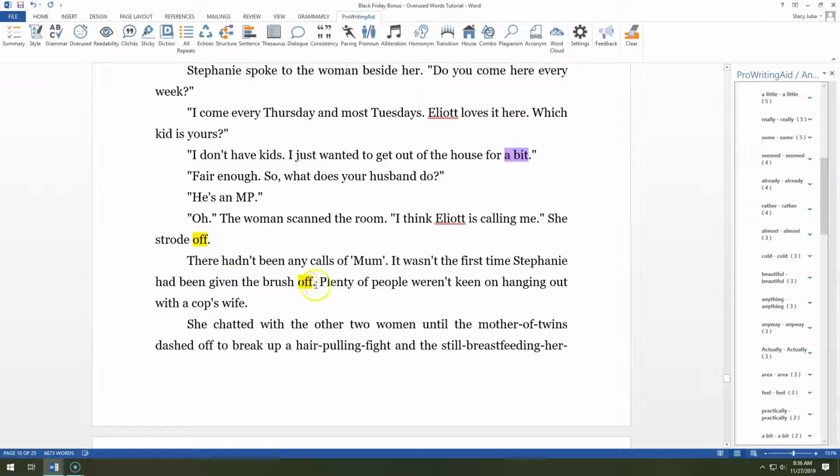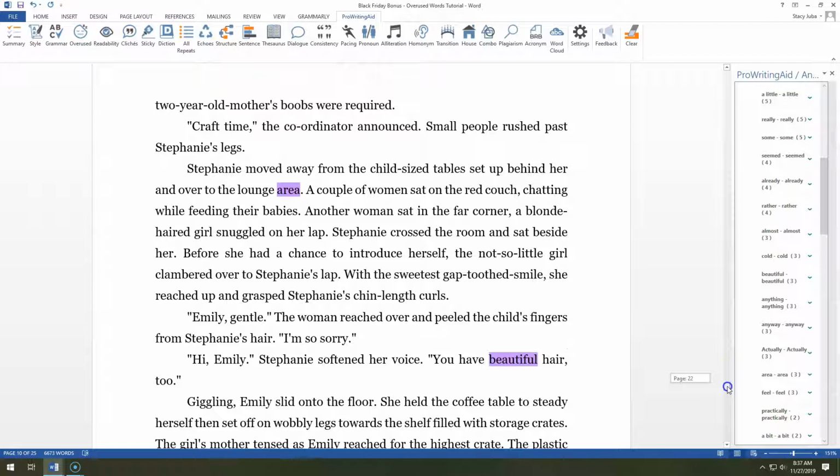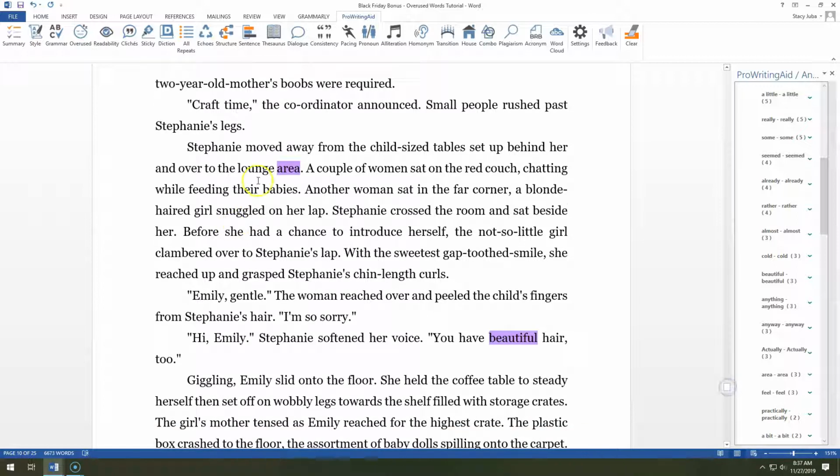Here we have two offs, so I would probably change one of those. If she strode off, I'd like more detail on where she's striding off to. You could say she strode away, and just have a little bit more detail as to where she's going. Over to the lounge area. Oh, that's okay.